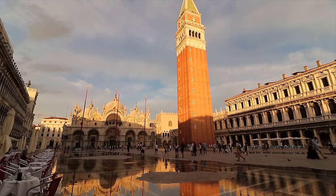Headed away from the kind of touristy, flamboyant Venice over to somewhere that's a bit more rough and ready and true to the real Venetian style. Going over to a place called Due Spade, it means two swords. It's a well-known Cicchetti place. Very small, very tight, very packed.